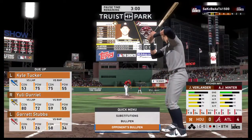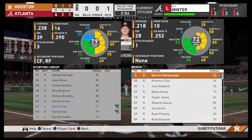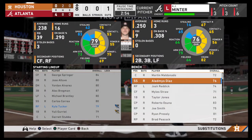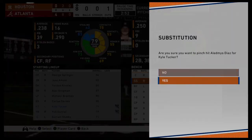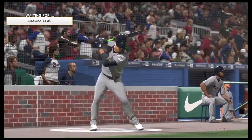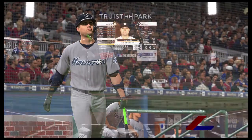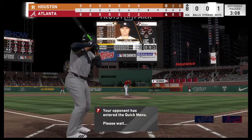Digging in, Kyle Tucker, 0 for 2 from him so far in this one. Kyle Tucker. Aledmus Diaz will move into the on-deck circle now to try to get something started here with one gone in the inning. 16, Aledmus Diaz.